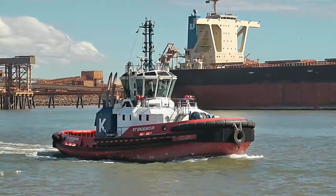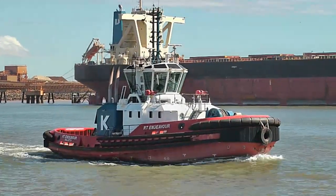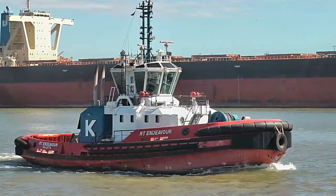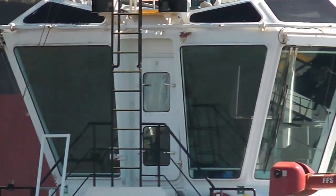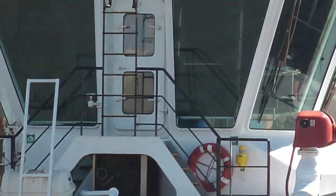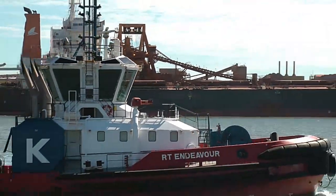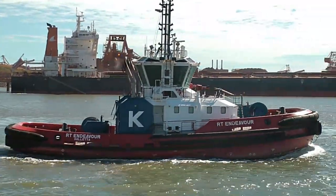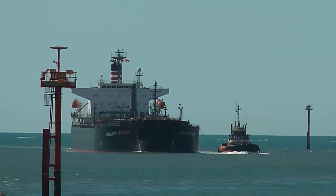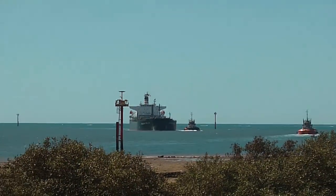To get those ships loaded, one comes down the narrow channel, goes down the end, turns around. While he's turning around, another one comes out of the dock and heads out so that the one turning around can then move into his spot. But ships aren't just exporting stuff out of here. There are also ships bringing product in like this one.